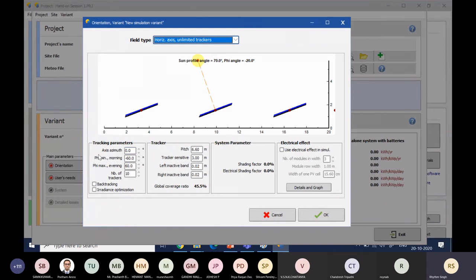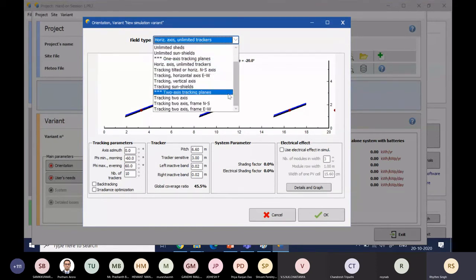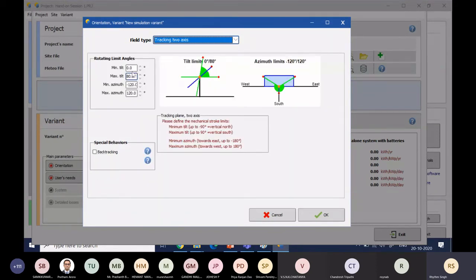So you need to define the tracking parameter and the tracker characteristics, and the electrical efficiency and all, and the electrical effect in the simulation, how much is expected. So those things are for a 2-axis plane. You can define how much will be the minimum and maximum tilt and minimum and maximum azimuth. So all those options are there for other cases.